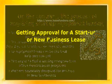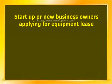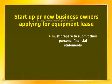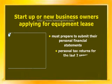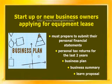Getting approval for a startup or new business lease. Generally, startup or new business owners applying for an equipment lease must prepare to submit their personal financial statements, personal tax returns for the last 2 years, business plan, business summary, and the lease proposal.